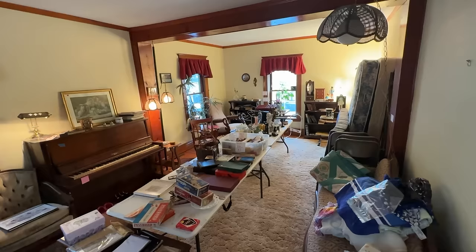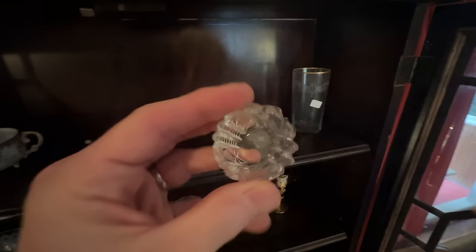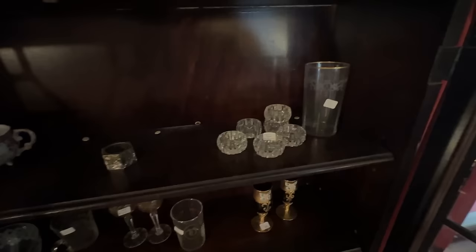All right, so that's where we were, just for perspective, and let's turn our way around here. You can see this display case here. We have some glass salt cellars. They don't really go for a lot of money. You could pick them up online pretty cheap for a lot of them. So even at a buck apiece, I'm going to pass on them.